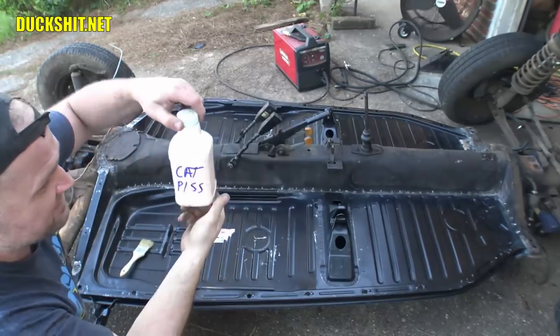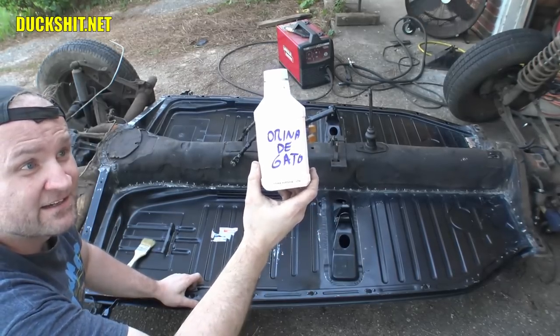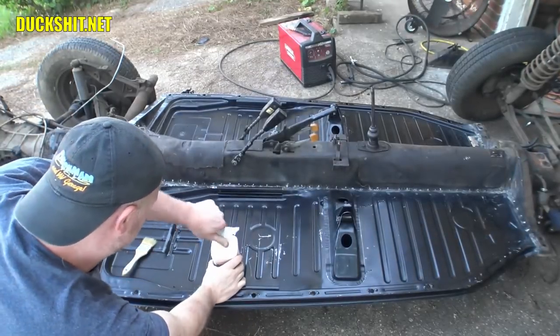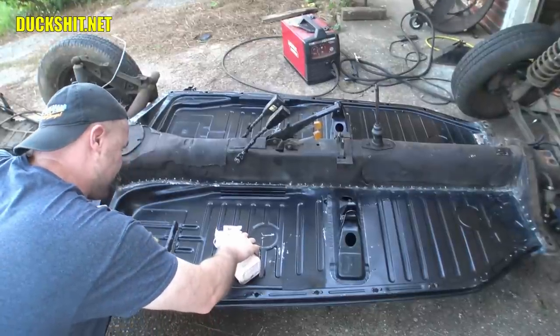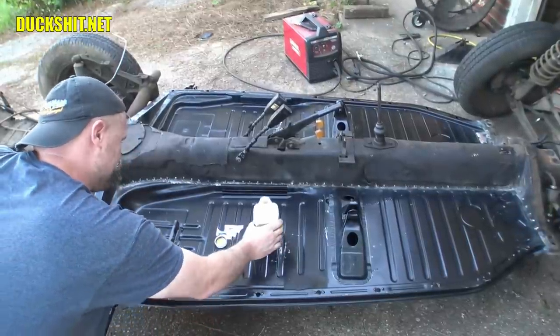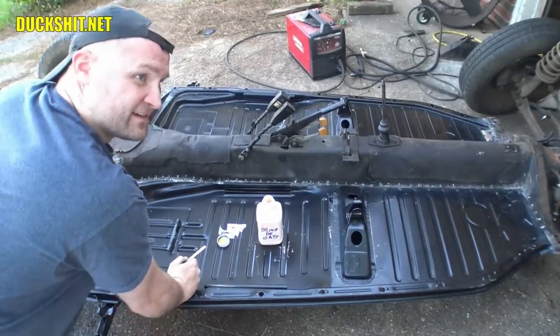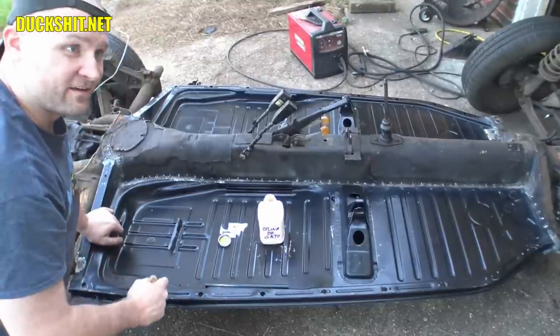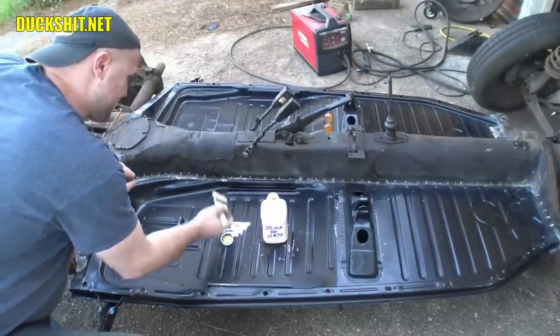For those of you that are Spanish speaking, orina de gato. Did I say it with an accent? No, that's perfect. Yeah, no accent at all. Really? I think I rolled my R a little too hard. I sounded more like a Puerto Rican, because they do that, right? They don't, they put an L instead of an R. Really? Yeah, so instead of Puerto Rico, it's Puerto Lico. I have never heard that.